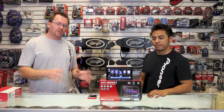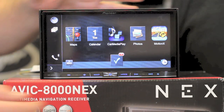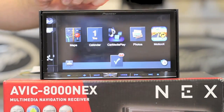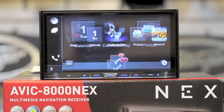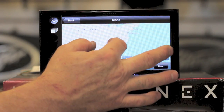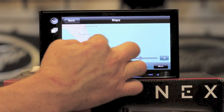All right, so once you have all the cables hooked up in the back, it's time to play with the apps. If you're on the home screen and we touch here, apps will appear. So we have map apps. Now, you can use a bunch of different apps. As you can see here, we're just going to scroll around.